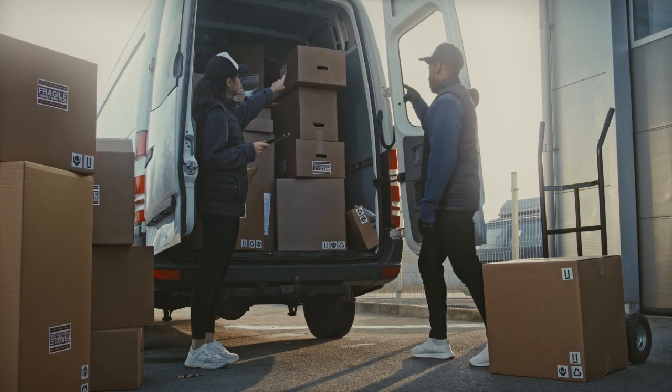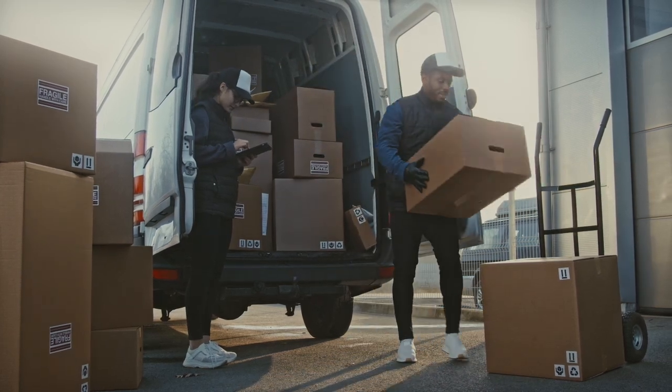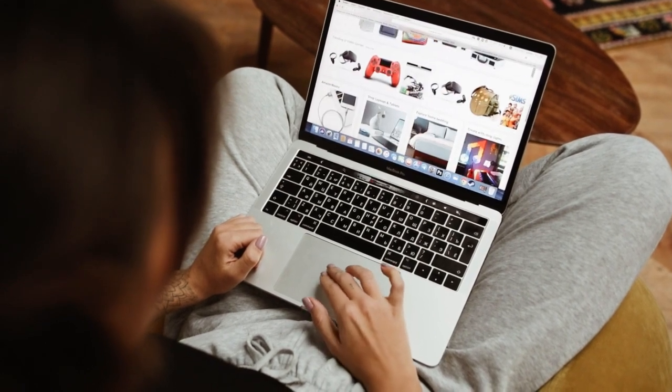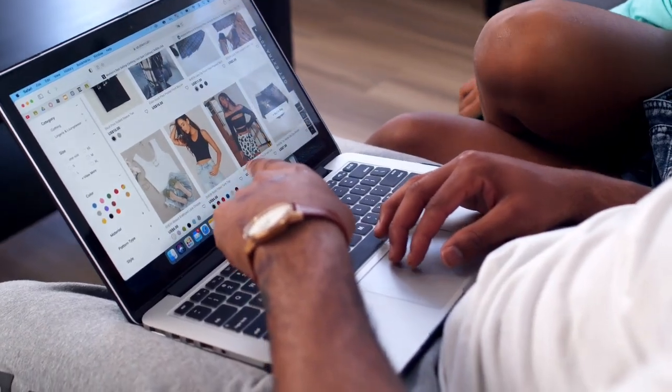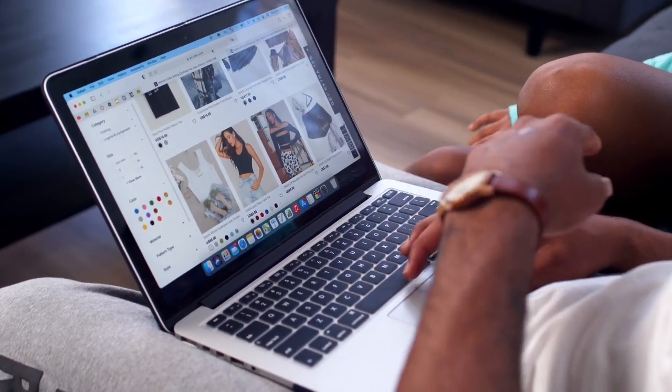So guys, let's recap the benefits. You're dramatically reducing your return rates. We're talking up to 20% for apparel stores. You're increasing your customer confidence, which is leading to higher conversions. You're improving your customer satisfaction and loyalty. And also the long-term cost savings on shipping and handling will be unbelievable.